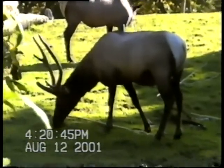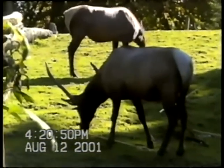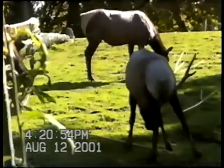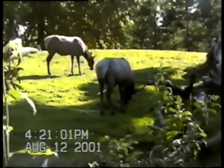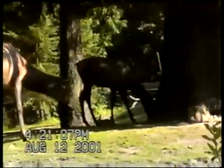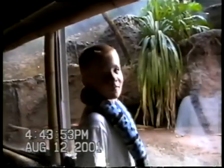The reason they all turn their back. And they're just chilling on some twigs and stuff. August 20th. Another one over there. And that's pretty much it. I'm innocent.